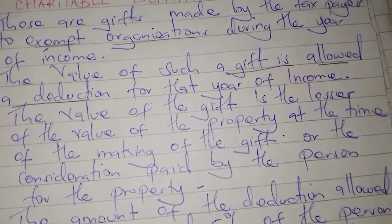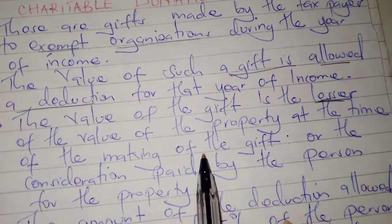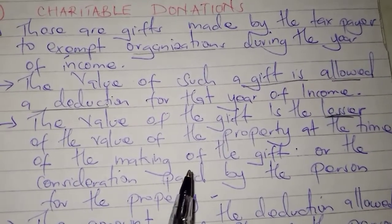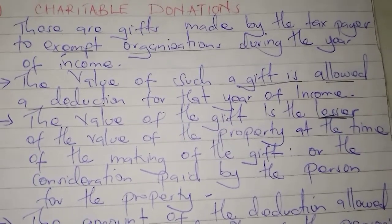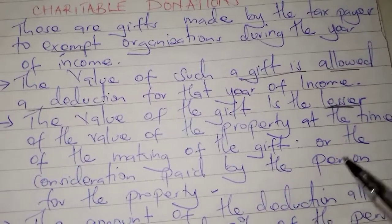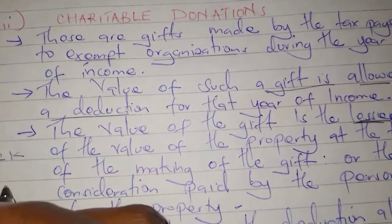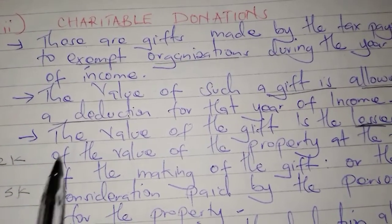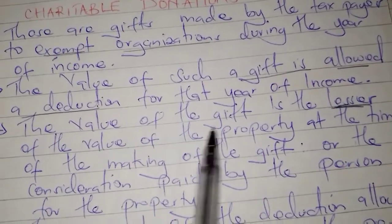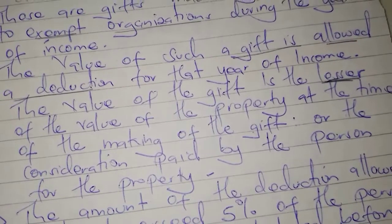And the value of the gift is the lesser. You should note that the value of the gift is the lesser of the value of the property at the time of making the gift, or the consideration paid by the person for the property. So the value that we consider is either the market value of the property at the time when you donated it, or the money that you paid to acquire that property. One of the two, the lesser, is what we take. If the market value is maybe 2K, and you paid like 15K to acquire the property, this is what we allow as a deduction, the lesser.